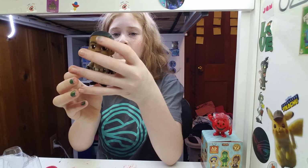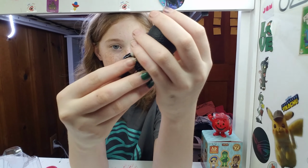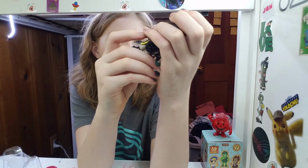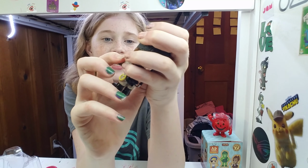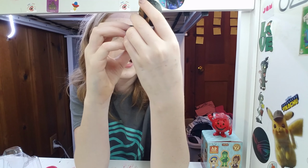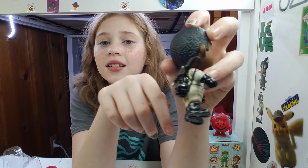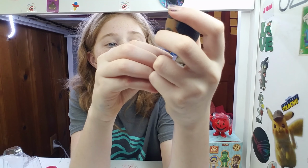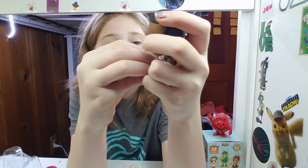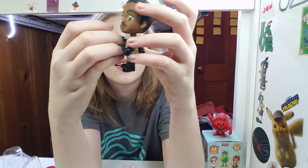Okay, guys, before I continue, just look at this. I have that same proton pack backpack. I got it for a Halloween costume. You can actually put that in his hand. I know it's hard to see, but there's this little thing right there that pops off. And you could actually put it in his hand, like he's gonna suck up Slimer. Okay, that is cool.